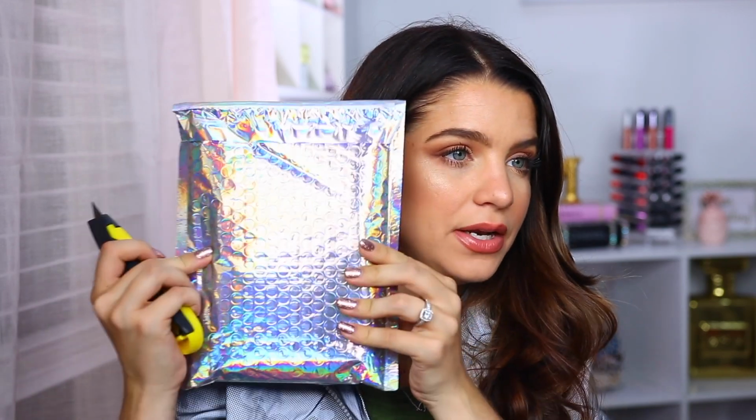I know their new sponge that they just came out with is everything. I love the sponge, so super excited about these. Thank you, KOKIE Cosmetics.